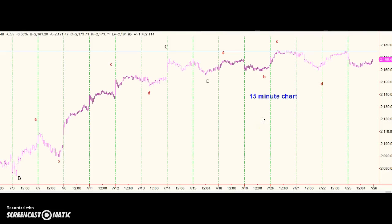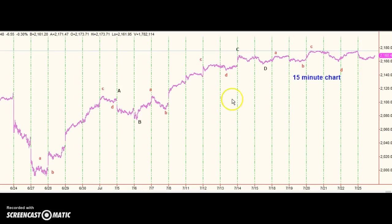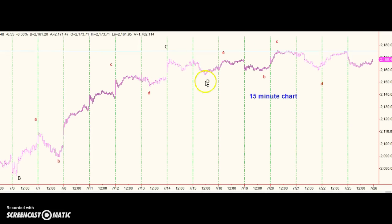I have this as the wave count, and the question is this E, which would complete the A, B, C, D, E up? Well, it doesn't have to be, because the D here could be over here, and that could be A, B, C. But then you should be able to count this here as a three-wave move down. And it's too early to see if that will happen.